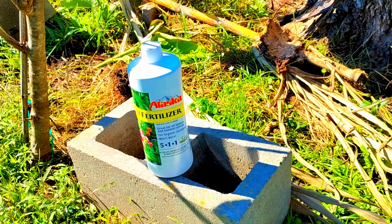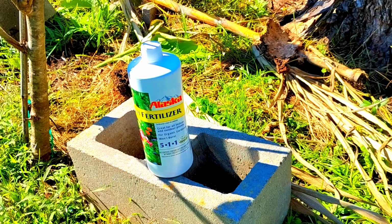They didn't have the gallons, so I just got that one. And maybe next time I go back, they'll have the gallons, right?